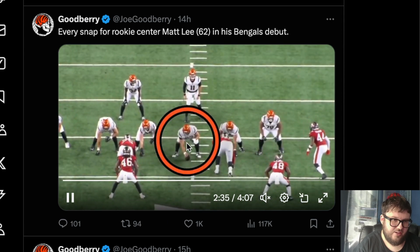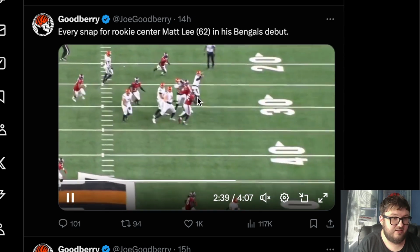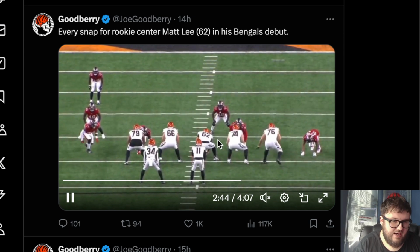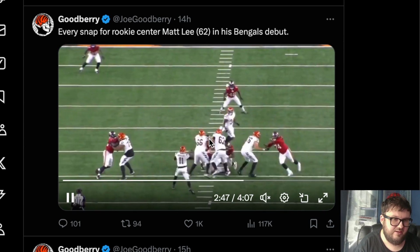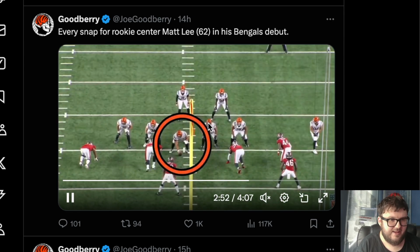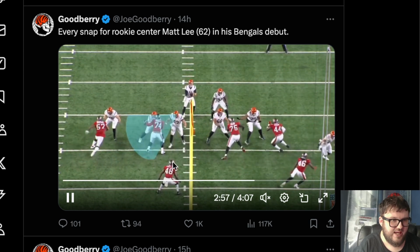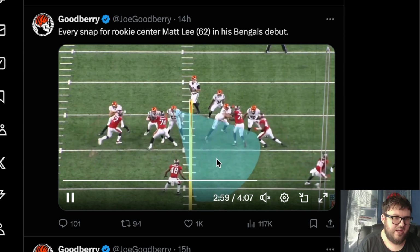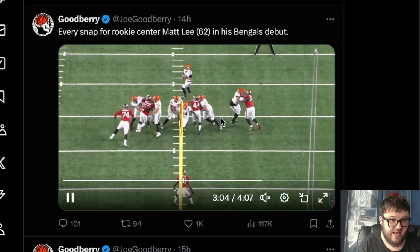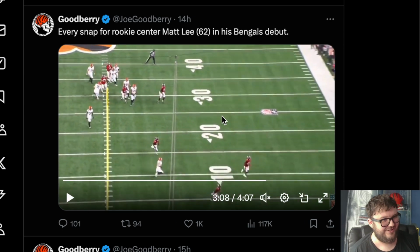Let's see this play. So, his assignment here is 74, gets 74, kind of double team 74 and 75, allows the play to happen. 62 here, right here, looking, keeping awareness down the field to see where the guy is, see where his next blocking assignment is. Same thing right here, sees 48, sees 74, right? Sees the opening in the gap, knows that there's an opening in the gap. Again, it's almost like a quarterback.